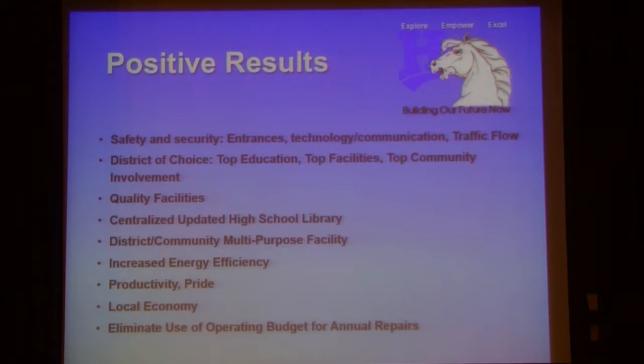In addition, one of the things that Horseheads has always prided itself on is being a district of choice: top education, top facility, top community involvement. These all have lasting impacts if this consideration is affirmed by the community. And they will have potential impacts for the years to come, not only the years, but potentially the decades. Positives are quality facilities that also open up and extend to the community, as well as to other avenues and outside opportunities to possibly bring statewide or regional-wide activities to Horseheads.